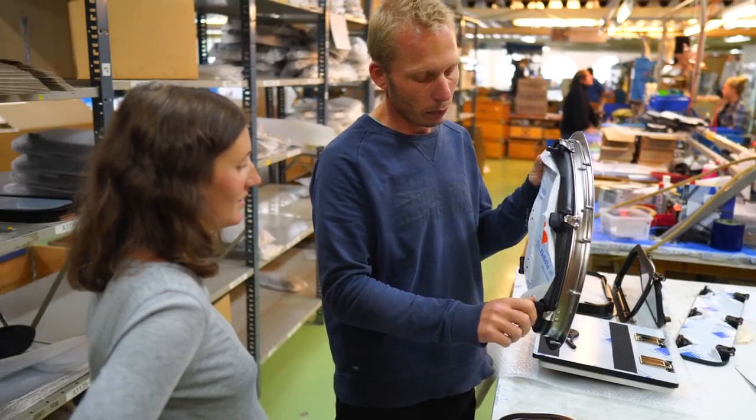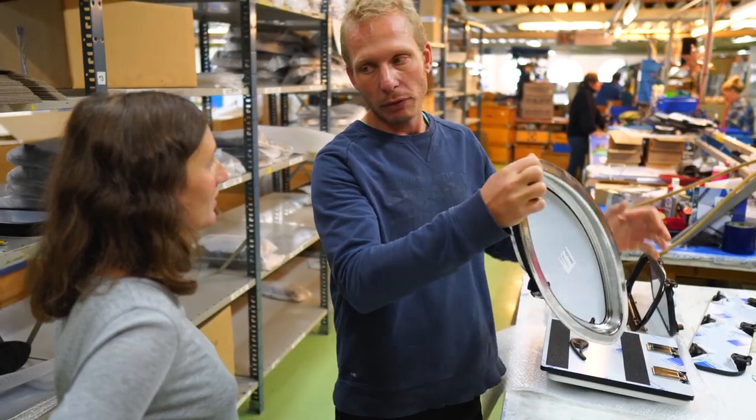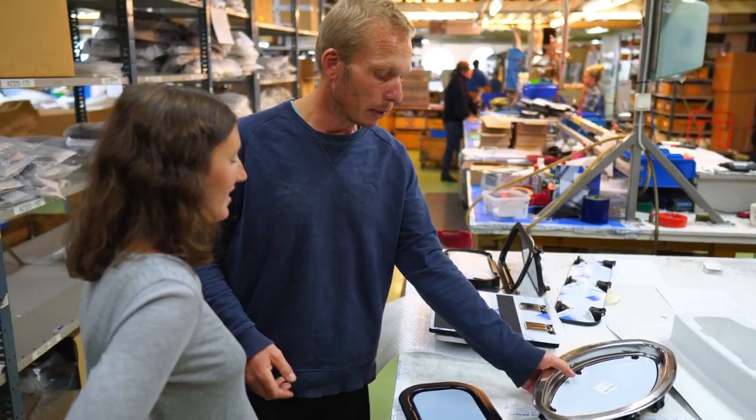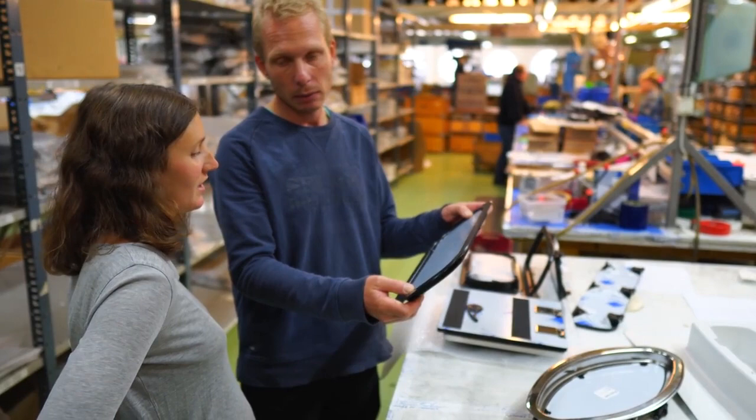Yeah. We also supply it with a fixing plate and the ABS inner frame so it looks nice from the inside. A lot of steps. Yeah. And there are so many different models. And we can also supply them in... this is actually a stainless steel frame that is powder coated black. Or with some white as well.